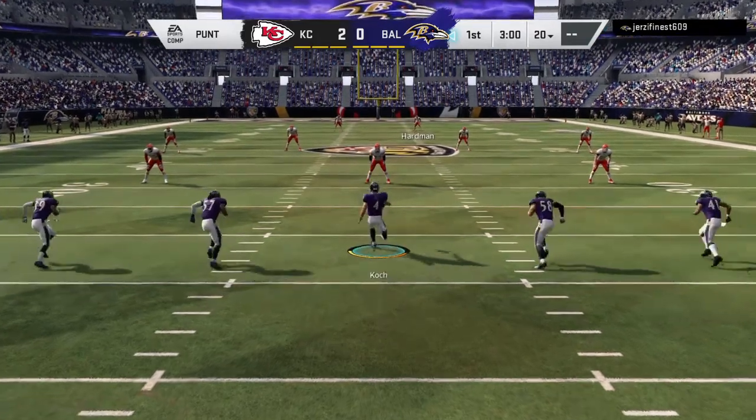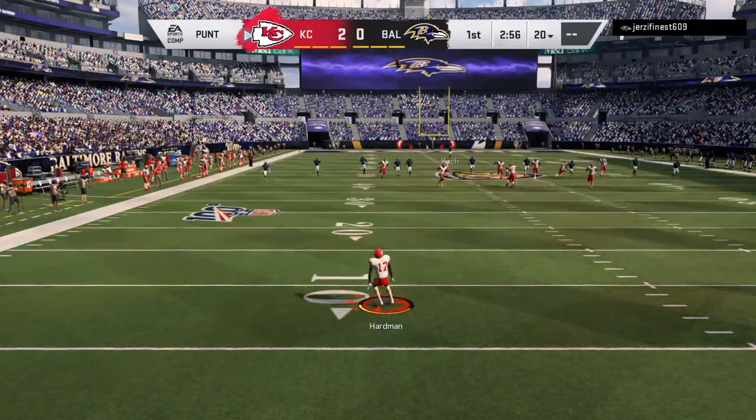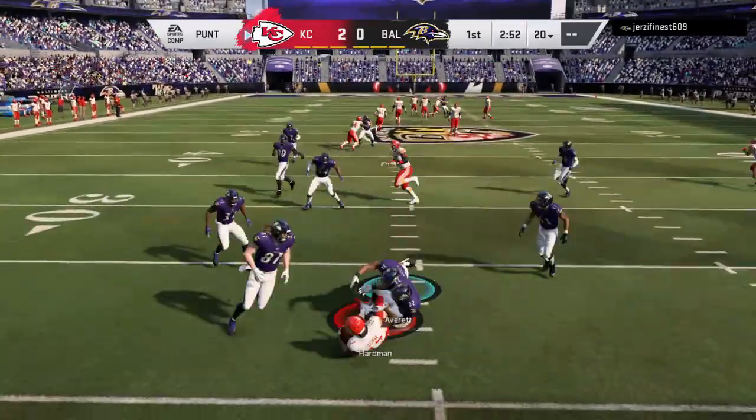Brandon, let's file this play away because if it turns out to be a tight game, who knows? This could wind up being the difference. That's fielded at the 8-yard line.